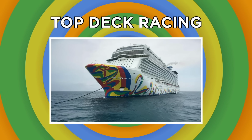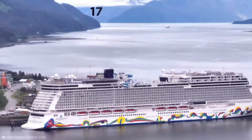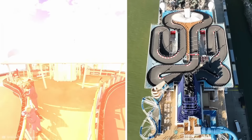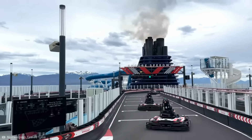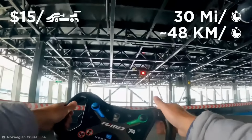Top Deck Racing. Some cruise ships are like floating amusement parks, and the 170,000 gross ton Norwegian Encore lets you have high-octane fun on the open ocean with its top deck go-kart track. Go-karts are featured on 3 of Norwegian Cruise Line ships, and all of them let passengers race across the top deck at up to 30 miles per hour for $15 per ride.